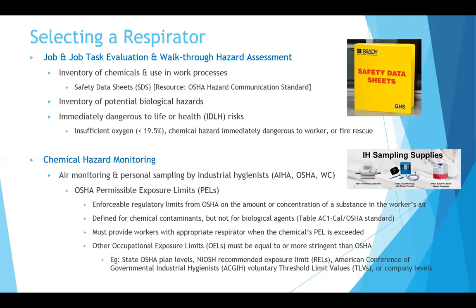Next, it would be important to not only know about a hazard, but to look at the monitoring and specifically to look at the air monitoring and personal sampling that can be done by industrial hygienists. The American Industrial Hygiene Association, or AIHA, as well as the OSHA consultation service, or the workers' comp insurance company, sometimes may have lists of industrial hygiene consultants if you don't have a consultant within your organization.